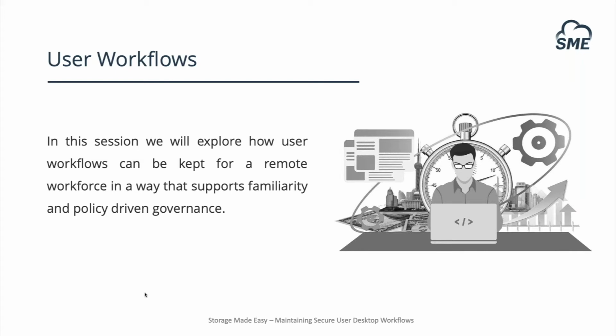So I'm going to have a demo. The core piece of this session really is to demonstrate this to you. I'll be going through various touch points that end users would use in their daily work routine.